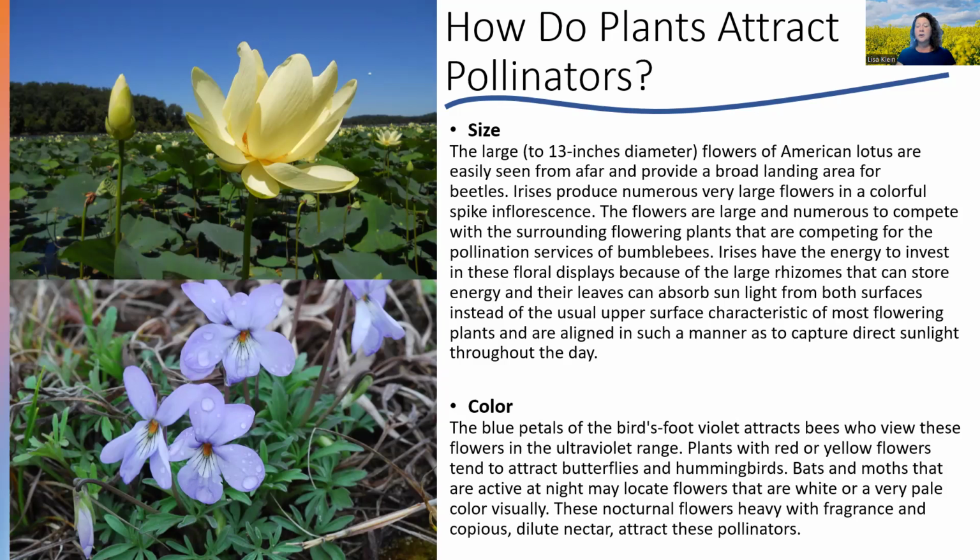Also, color. So here you have a bird-footed violet that's going to attract the bees in that UV range. So this one, obviously, it kind of looks like it would glow, and it will. But bats and moths also might be attracted to white flowers that kind of glow in the dark because they're nocturnal animals.